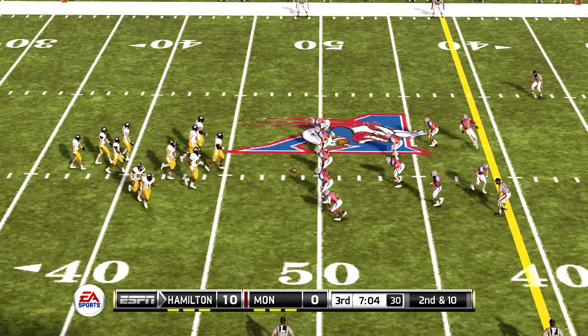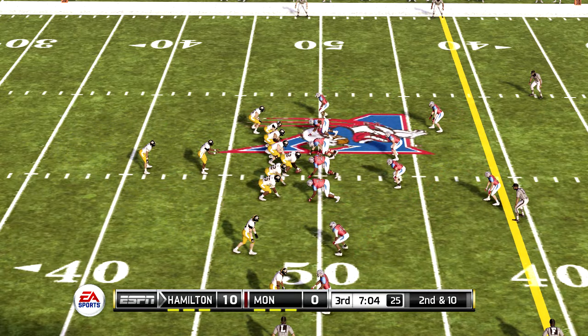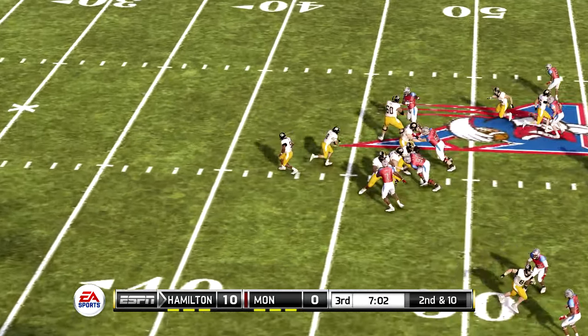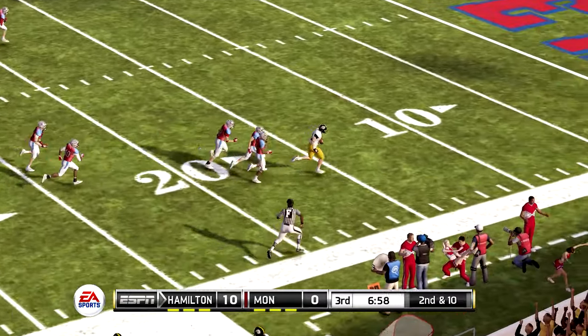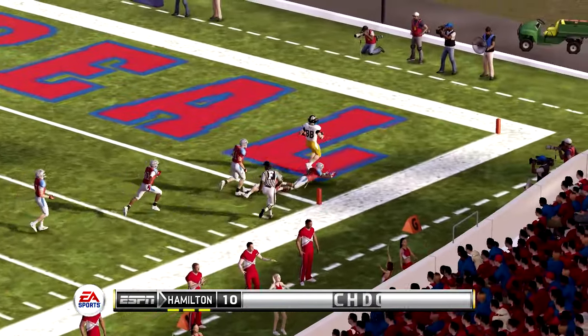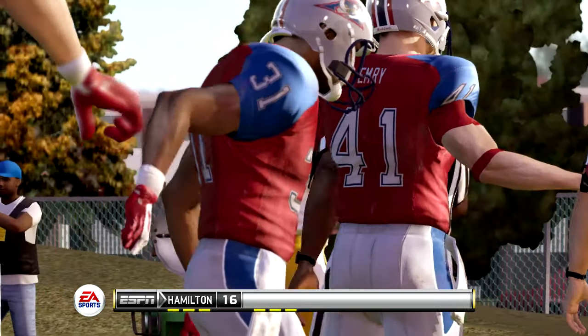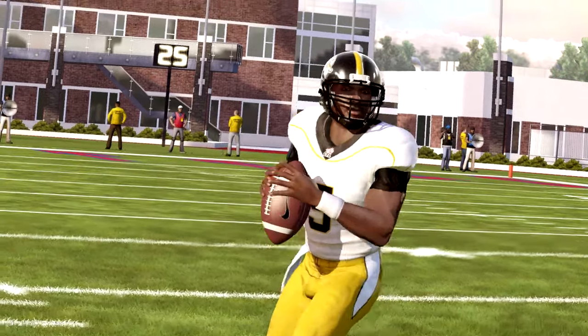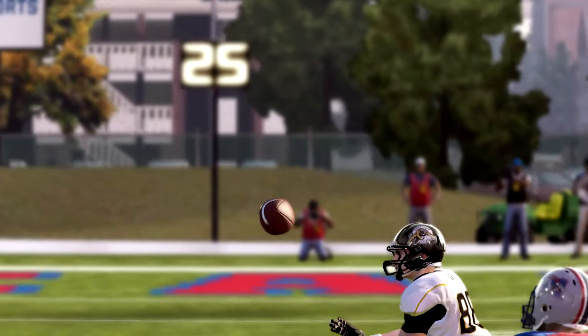Second down, 10 yards to go. Ball on the 49-yard line. He unloads it. Got him. The 10. Touchdown. The wideout here truly knows what he has to do to contribute to make his team successful. Where was the coverage there? There wasn't anybody near him at all.